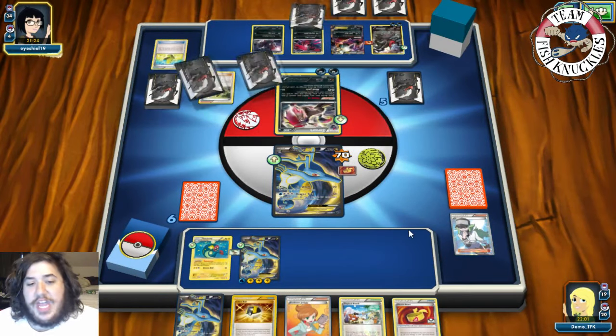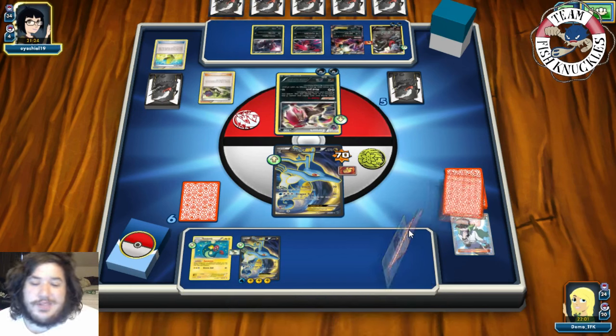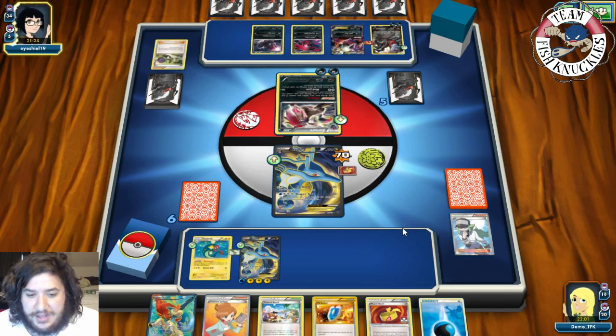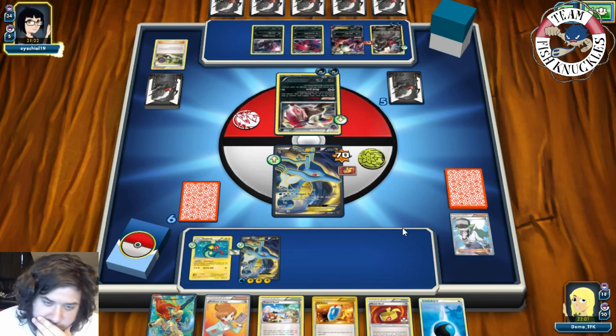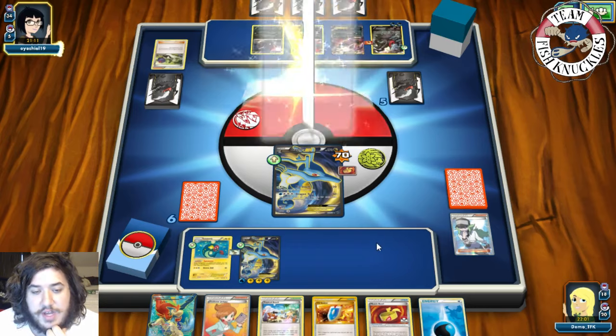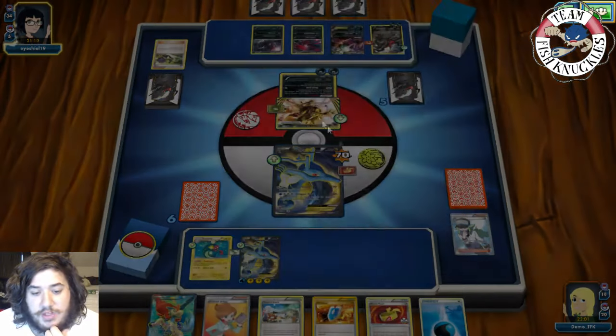Alright, I'm actually okay with the N. Our hand wasn't bad, but it wasn't the best either. We get a VS Seeker, Water Energy, and a Keldeo. So what we can do this turn is Water Energy the active, Hard Charm going to the active. Zoroark Break coming down, so we have to do 160 damage.